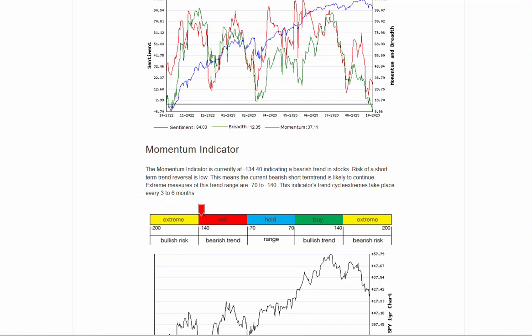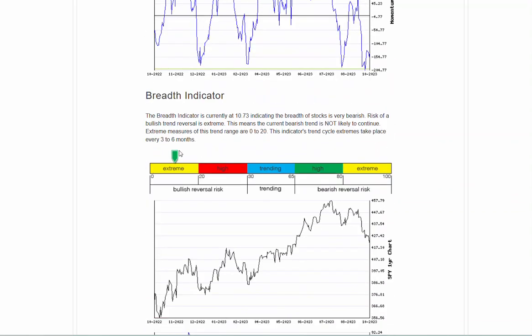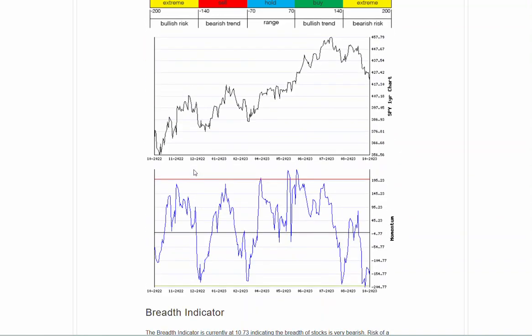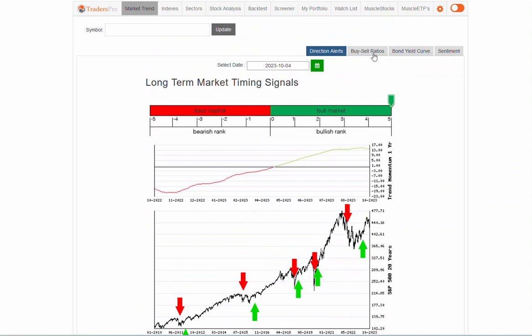Let's see what breadth did also today or yesterday, and still in that oversold area. Got a decent little pop. Let's take a look at that price pattern. We also saw buy-sell ratio.